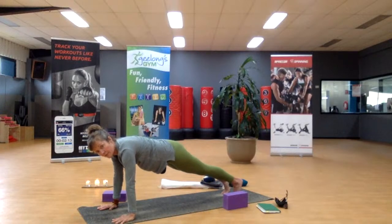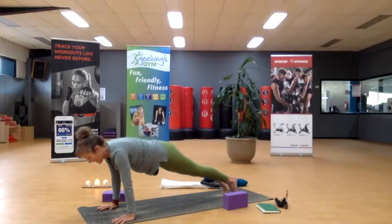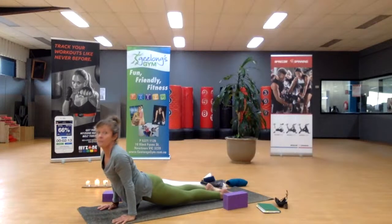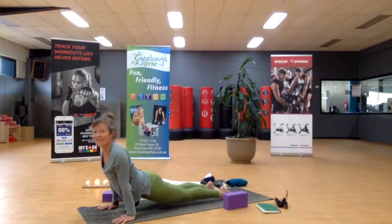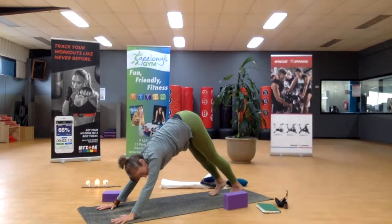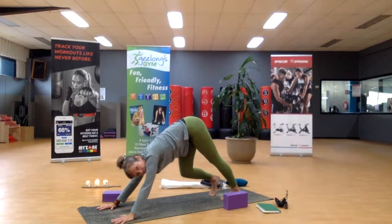So if you like to chaturanga, shift the weight forward and elbows come in, squeeze in. You can lower the knees as well, or you might like to come to Urdhva Mukha. Roll over those toes and then push back to downward dog. Or you can just step forward if you really want to just step forward.